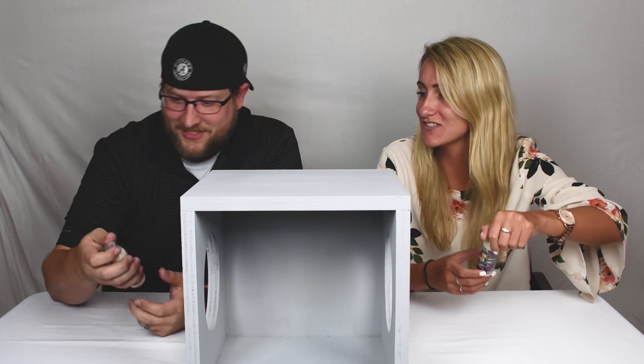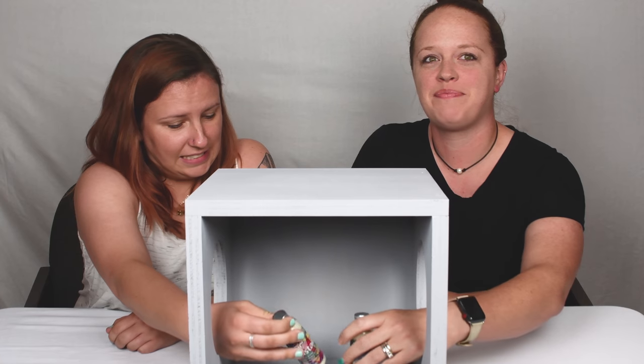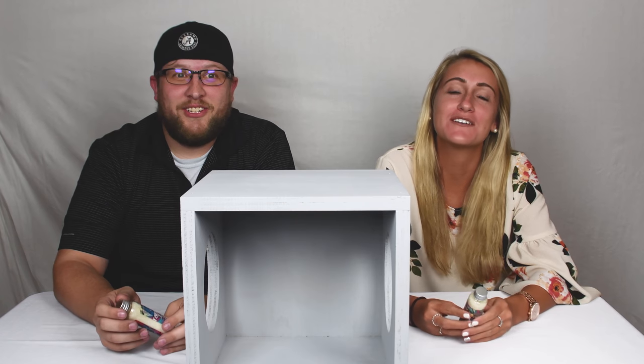Oh, it's bath salts. These smell so good. Bath salts, yes. Full color imprint as well, which I really like. I think this is great for what's the national? National Relaxation Day. Wow, you always have a theme.